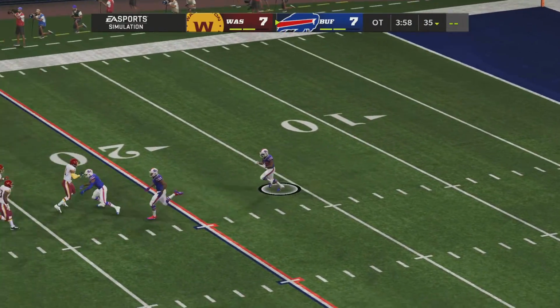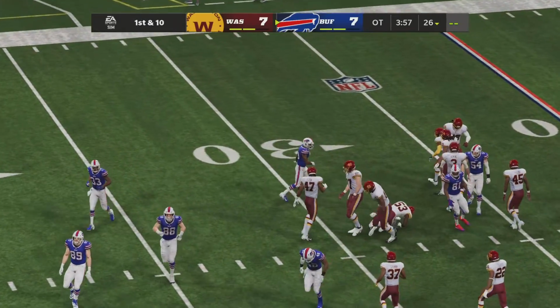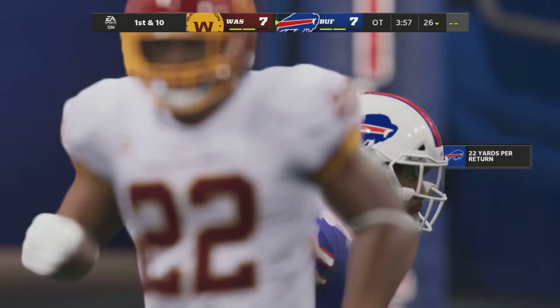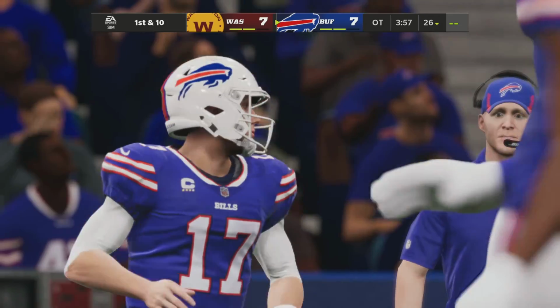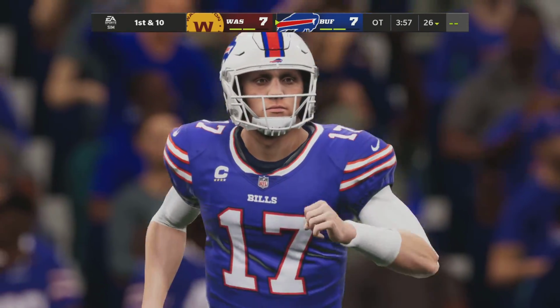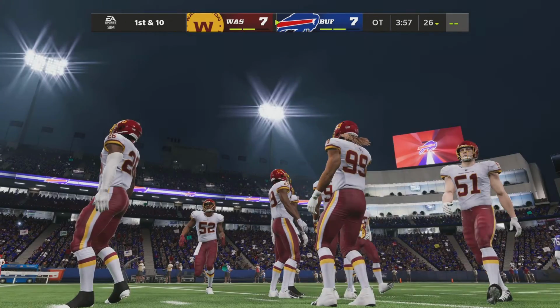Returning it, Isaiah McKenzie. He takes this near the 25. Just a little pass there. Call it the 26. Here's the Buffalo offense now as they get set to take over. They control their own destiny here. They have the football in overtime. Obviously, a touchdown would win it.